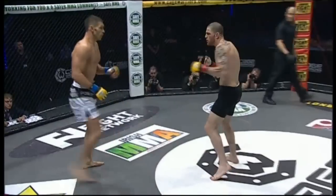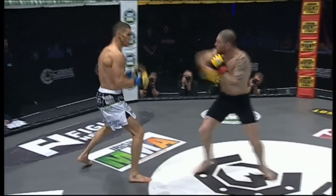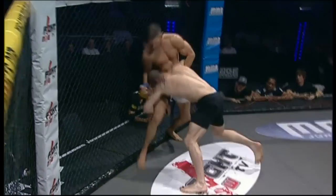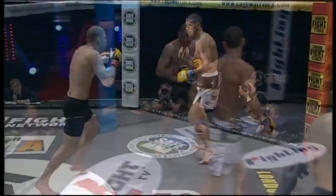Well, let's take a look back at some of the action, Josh. Beautiful question mark kick there. Absolutely phenomenal technique from Matt Hallam. A spinning back fist did actually land there from Dinsdale. And here we see the man from the X-Gen wrestling for that takedown. Doesn't get it there, shucked off by Hallam.